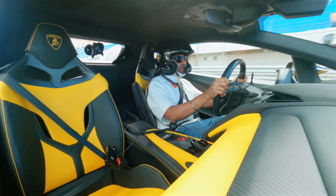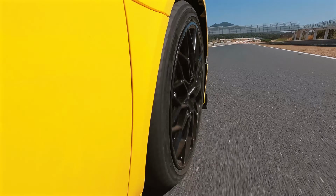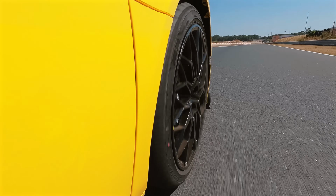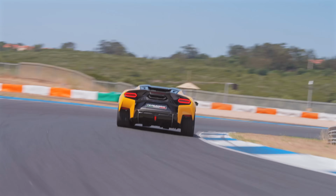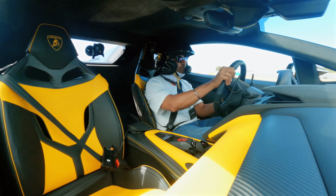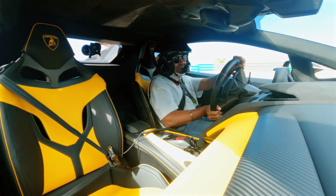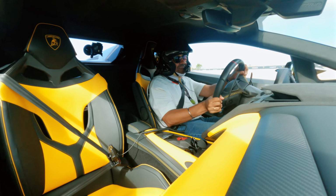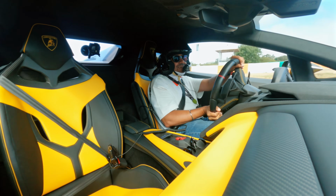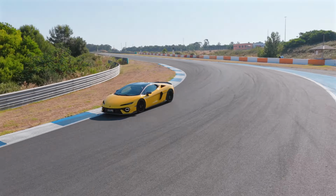This 10,000 RPM business is hard on the brakes. Carbon ceramic brakes are standard, massive brakes. Like I said, the way it turns in, then you pick up the throttle, bang it out of the corners, lean on that grip. This agility is something that is astonishing.